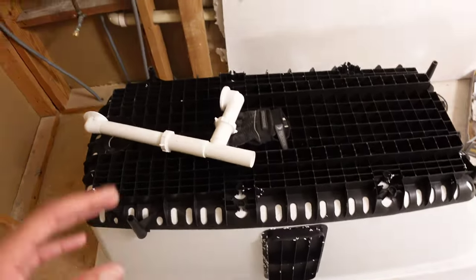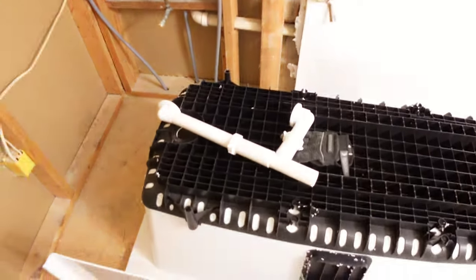We're gonna make this work though, but I feel like I'm driving my husband crazy and I feel bad. But yeah, this is what we got so far.